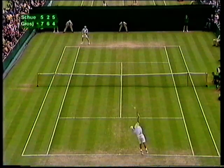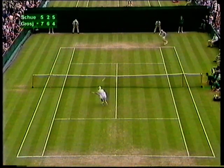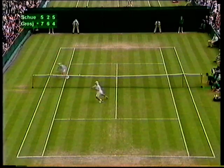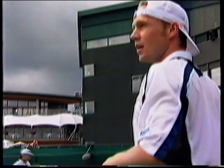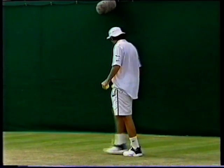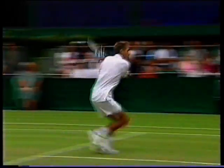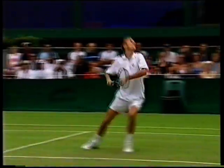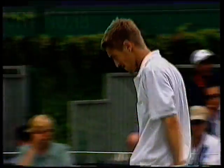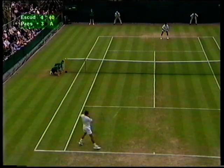Ninth seed Sebastian Grosjean, who reached the semi-finals at the Australian and French Open this year, had little problem in dispatching Reina Schüttler in straight sets. That sets up a third round meeting with his compatriot Nicolas Escuder, who apparently does everything left-handed except play tennis. It certainly doesn't seem to affect his game. The former Wimbledon junior champion Leander Paes falling to him in straight sets.